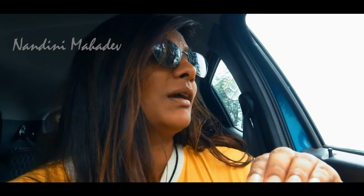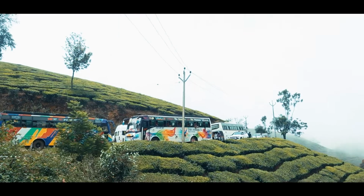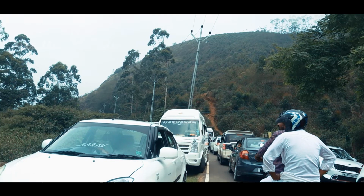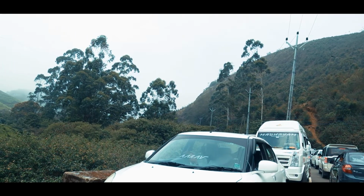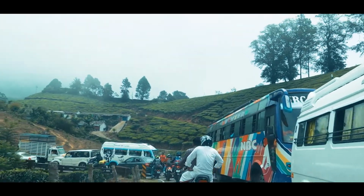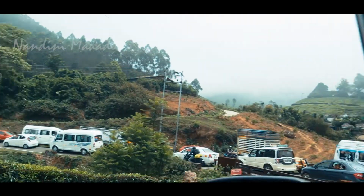Driving between the tea gardens and tea estates, but it's been some time now. We are stuck in traffic. Actually, two buses at a time can't pass, and we have been here for almost more than 15-20 minutes. I don't think it's just going to get over. But if you could see the traffic, oh my god, it's so huge. From here there's a traffic jam of more than 1 kilometer.